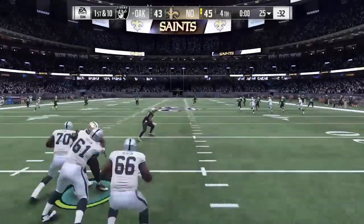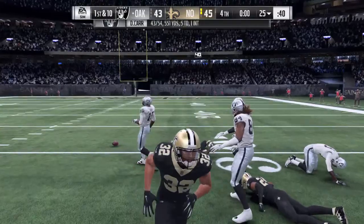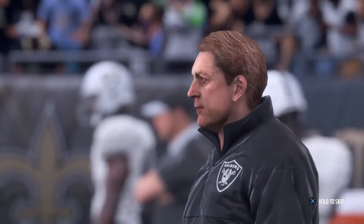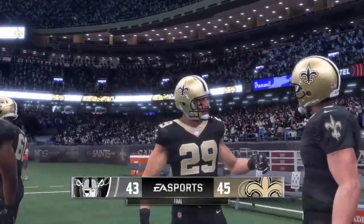One final try now for Carr. He's going to let it fly. And it's incomplete. So their final drive comes up empty. And with that, the ball game is over.